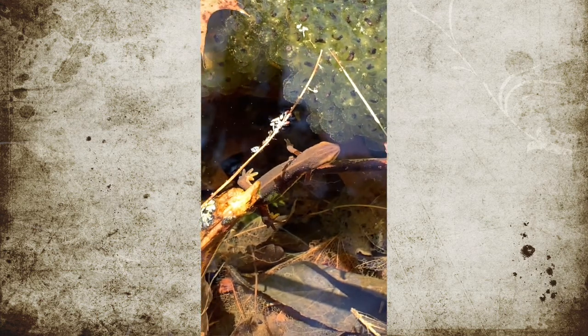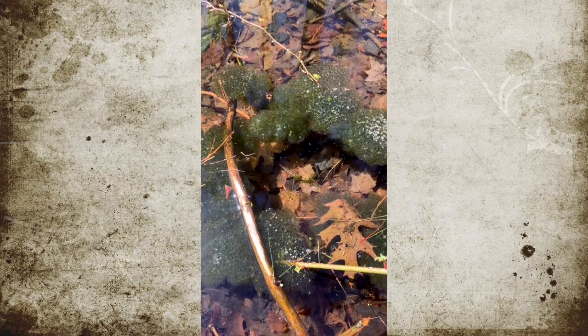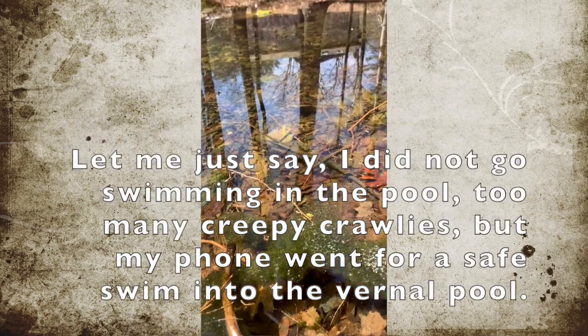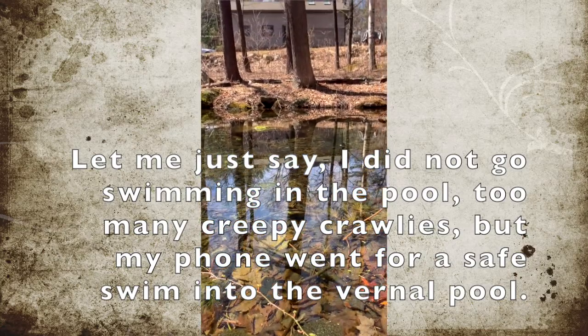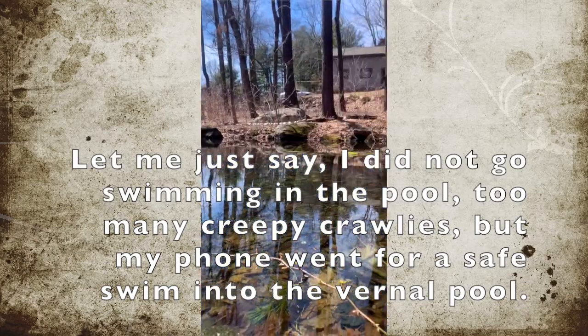Now you're actually going to see the fun part. I decided to take my phone and put it in a waterproof case and actually put it into my vernal pool. And once I let go of my phone and dropped it underwater, I didn't actually know what it was going to be recording. I just thought I was recording the eggs that you'll see in a second.